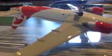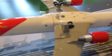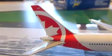And here's why the nose always tips up. When I bought this, someone accidentally hit it, and the wheel popped out. Oh my gosh. So the plane always tips back. So on the bottom, we've got our tail, our hole for the Gemini Jets chrome display stand, and our tail, the best tail ever.